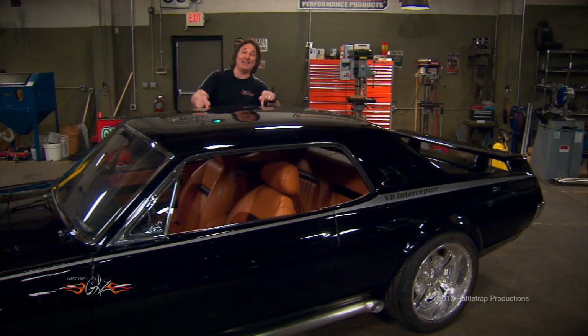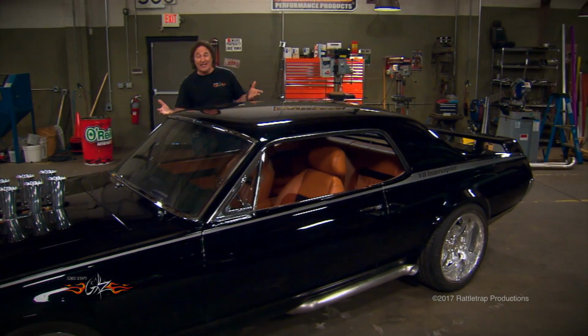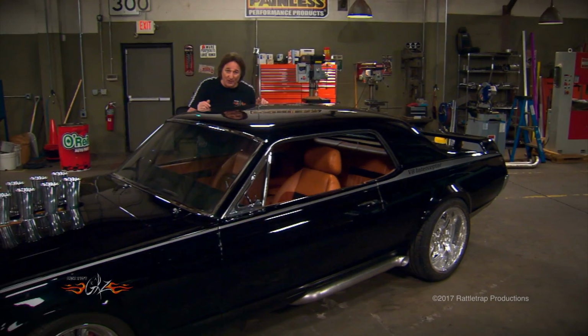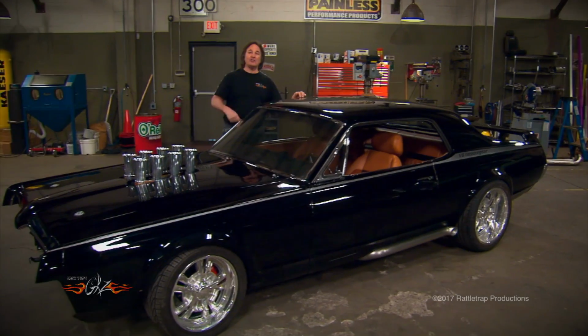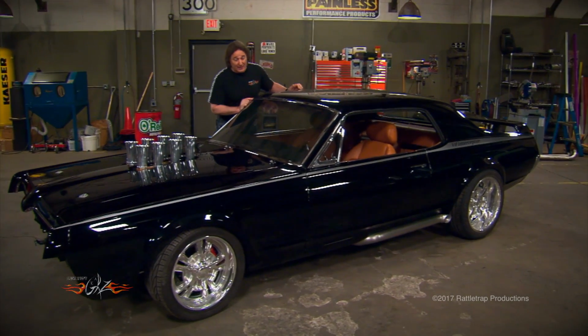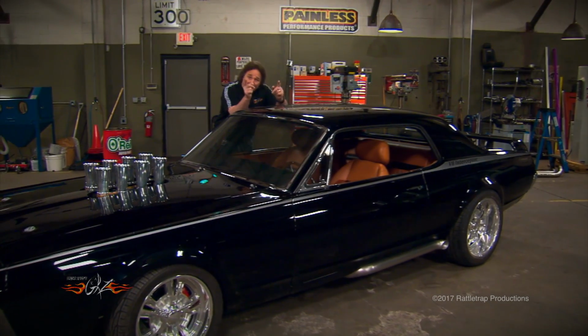Well, fortunately, that's what this show is all about, to show you what's involved in these processes so you can paint your own vehicle if you want to. Now, obviously, the tools and materials are important, but so is where you paint your vehicle. So today we're going to look at paint booths, what to look for in one, and why you need one.